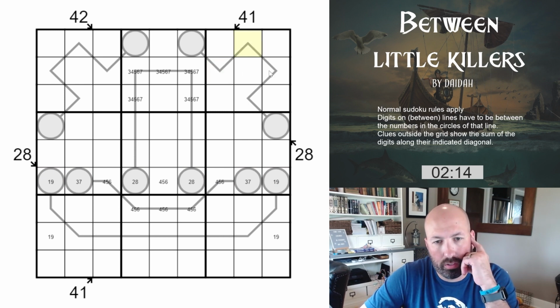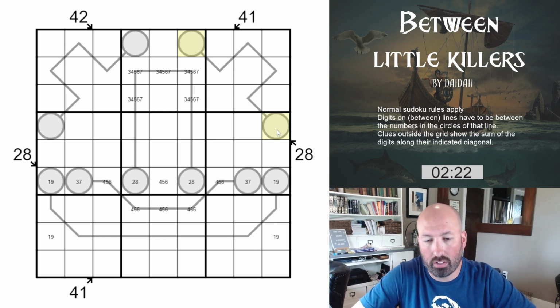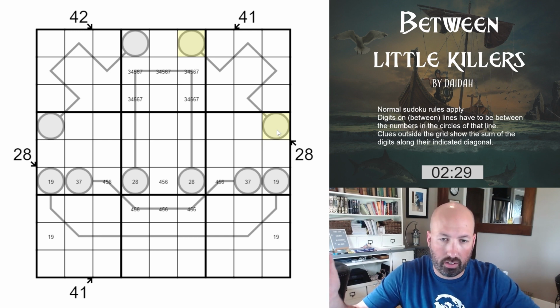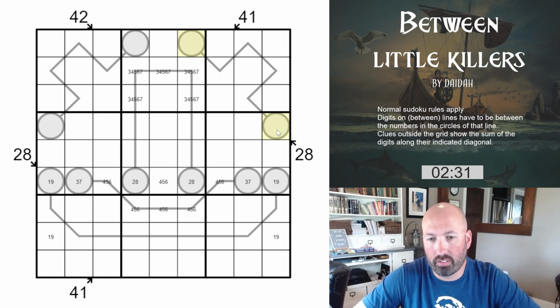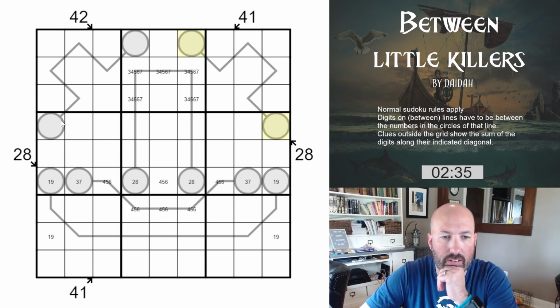Let's see, there's one, two, so there's only four digits in between these. So this could be a lot of things. It could be anything but five, basically, because you could do 1 and 6, 4 and 9, or any other, 1 and 9, 1 and 8, 1 and 7, 2 and 8. There's a lot of things you could do with these. They just can't have five in them. Same thing on this side.